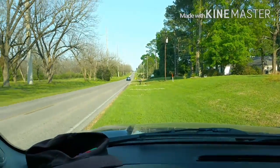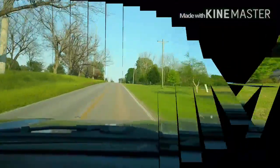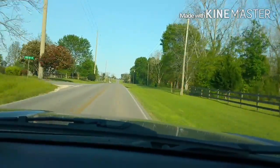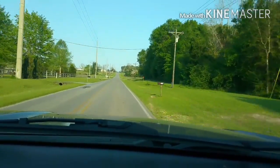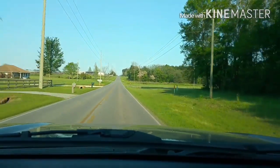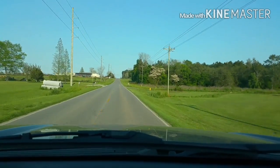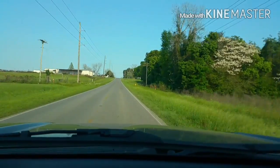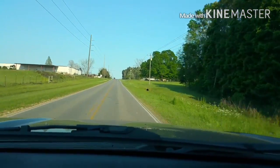Yep. I just thought I'd share. I'll be right back. Oh, back on the road. But I thought those trees were just absolutely beautiful, so I thought I'd stop and show you. I got a cowboy behind me. I don't think he wants me to go slow, so I have to keep going. It's okay. Anyway, it's a nice ride.